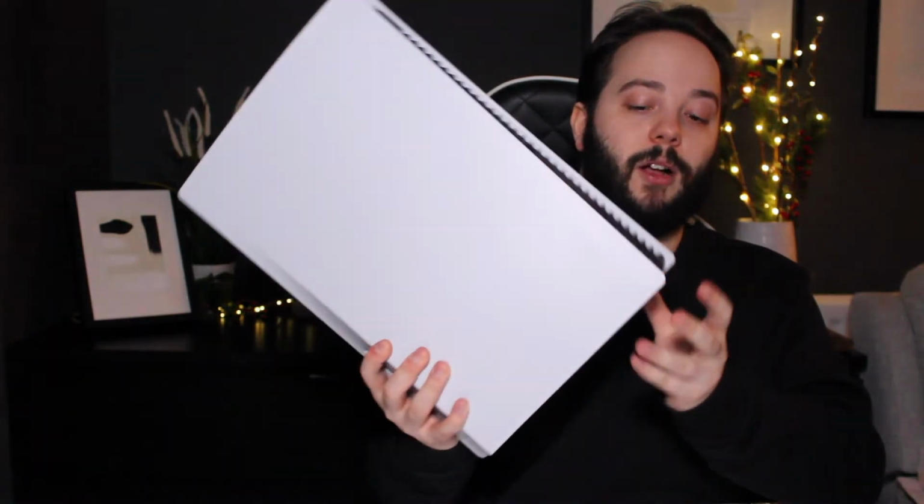In regards to the back of the console as well, as you can see here, all the vents and things like that for the cooling system. And in regards to the sockets back here, you've got your main power plug, which sits here at the bottom. You've also got the HDMI port, the ethernet port, and 2 extra USB ports as well. So that's what sits at the back of the console.